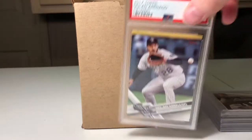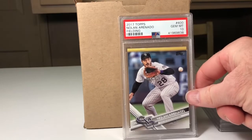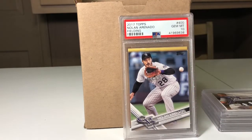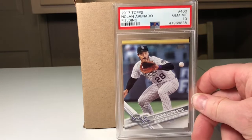This one made me want to cry. I'm so happy. But a PC Nolan Arenado as well. And I actually have a lot more trouble with the modern cards than a lot of people seem to. But this was a 10. This is the 17 Topps Fielding. And I don't know if you're curious or know this, but Nolan won his 6th in a row Gold Glove, which is getting to be kind of ridiculous, and a Silver Slugger, his 4th Silver Slugger. And I'm always amazed at how little love this guy gets. He's an incredible player. So, glad to have that.